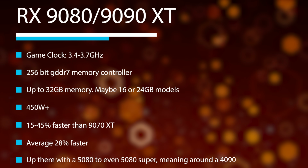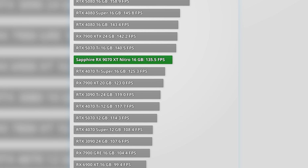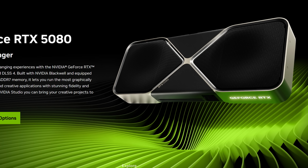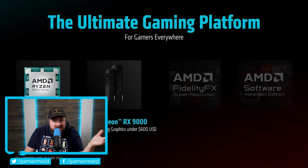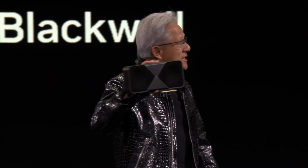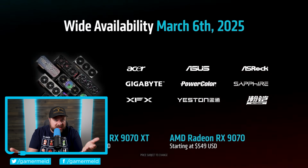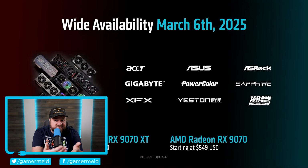And don't forget that according to this, the 9090 XT is an average of 28% faster, yet the 5080 is only around 17% faster than the 9070 XT, meaning this could seriously challenge not only the 5080, but potentially even the 5080 Super. And that could be a massive impact on the market. Because if AMD actually pulls this off, they have the opportunity to launch a 5080 and above level card for $800, maybe even $700, depending on what all they have to do to this new GPU, especially if they end up only needing 16 gigabytes of GDDR7.